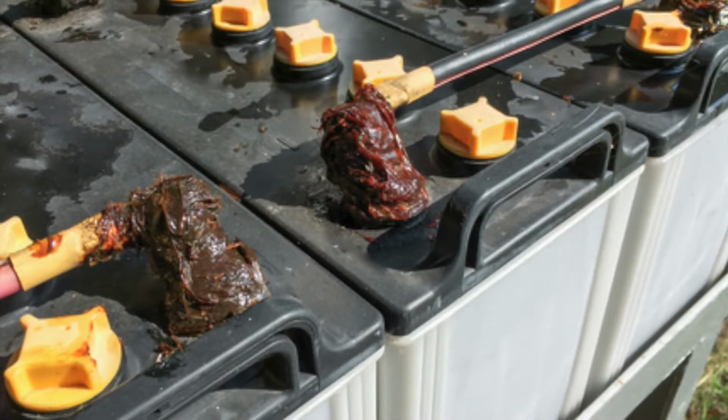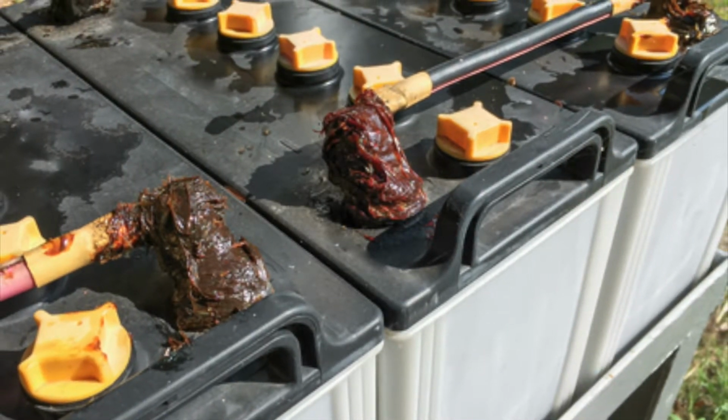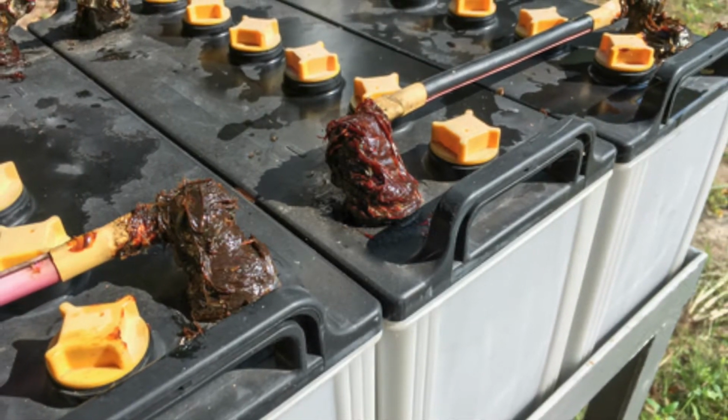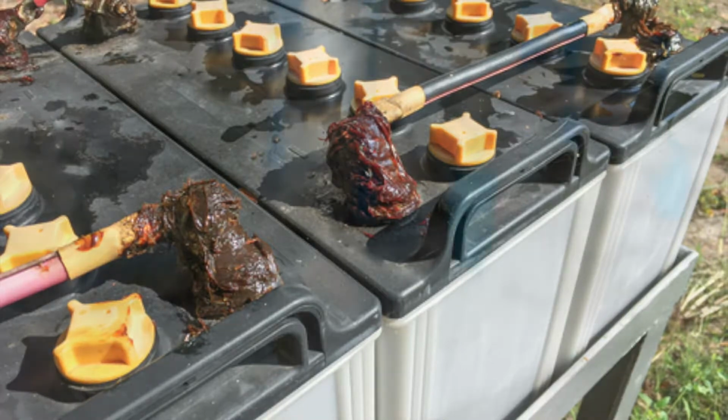Now coat the battery with grease. Choose one that's resistant to high temperatures. Our techs can help you pick one out, and this will help prevent rusting and corrosion of the battery.